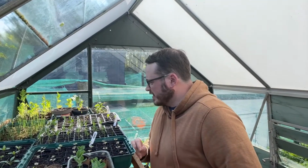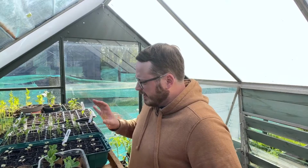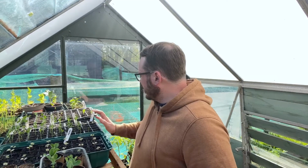There's a couple of bits that are maybe not so good, but I can probably live around them and maybe buy some in or something. So yeah, not going to be too much of a problem. And I think one of the biggest things that I've noticed is my sweet peas have all come up, so that's great. These weren't really doing anything before then. My marigolds have started coming up.